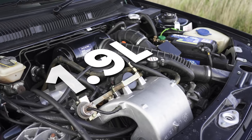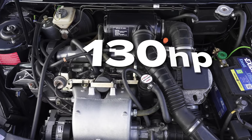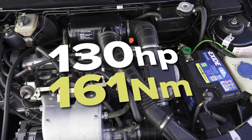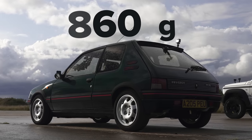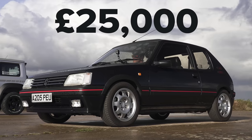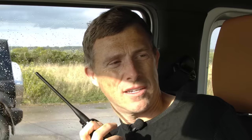Anyway, this is a 1.9. It's not the silly 1.6 version, which I don't know why they did. 16 valve, 130 horsepower, 161 newton meters of torque, front wheel drive, 5-speed manual, which is very, very cool, but this only weighs 860 kgs. This actual one is fully rebuilt and it's beautiful and it's worth about £25,000.